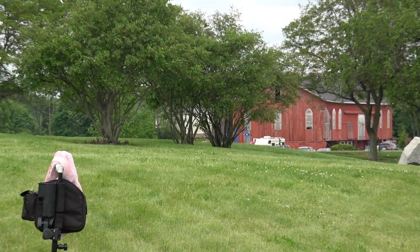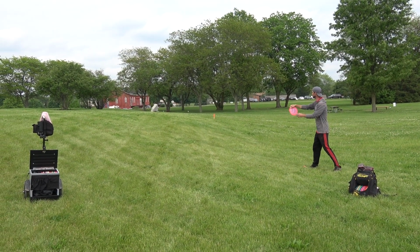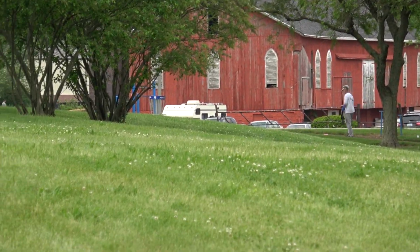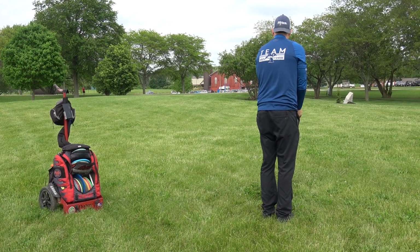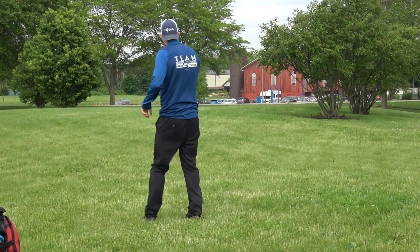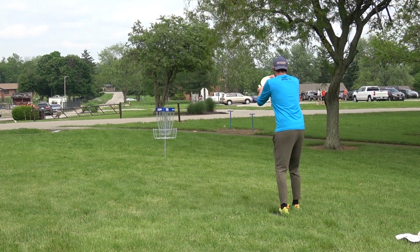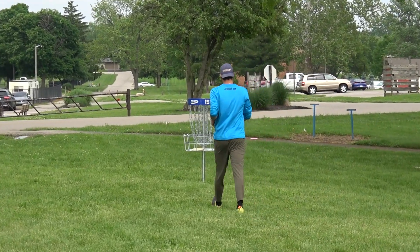Brad is concerned about that OB sidewalk on the right of the pin, and it does go past the sidewalk. He's OB up near the pin. And this is where Tyler went out. But he found a nice gap. Great putt. Nice birdie.